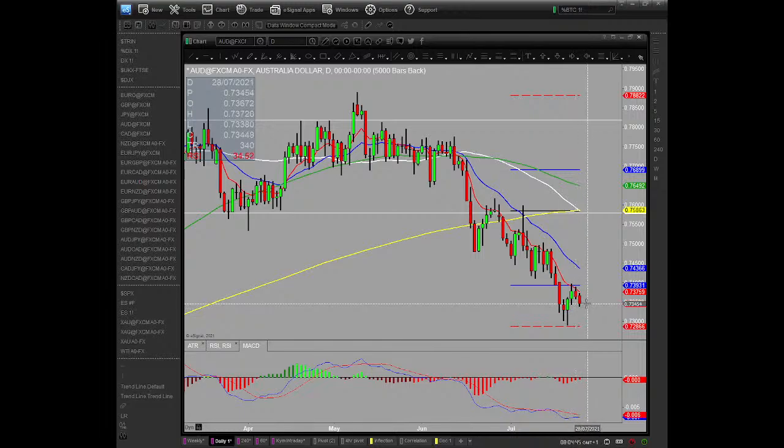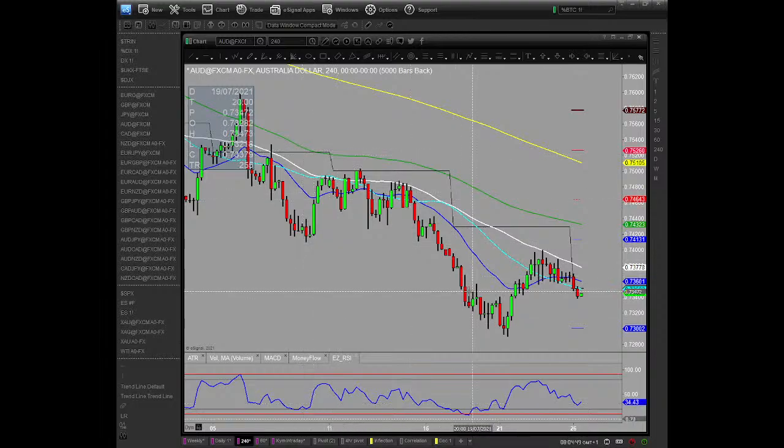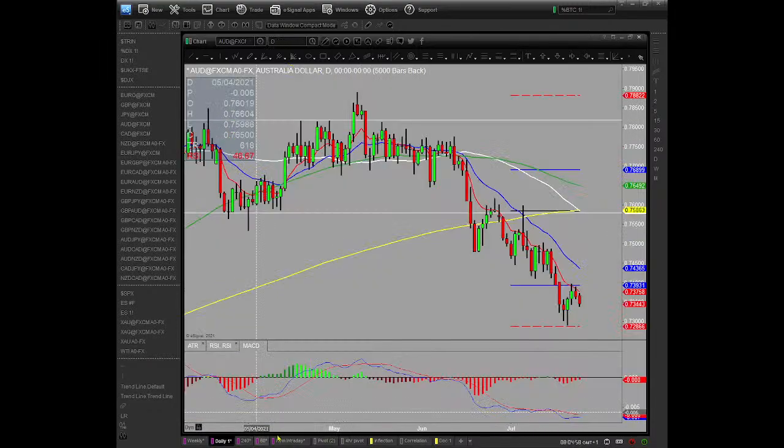Aussie dollar, bearish day on Friday. Well, seeing a continuation of that at the moment. Big picture of the Aussie is lower highs, lower lows in the main. We have had this bit of a bounce showing on the 4 hourlies, but sorry, just come back to the dailies there.